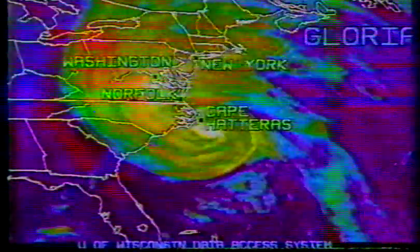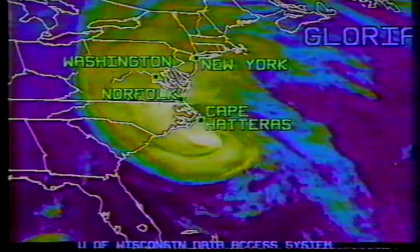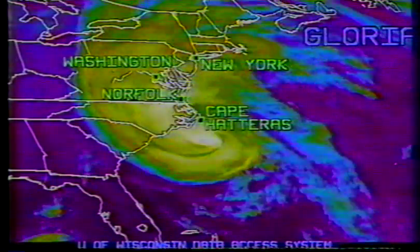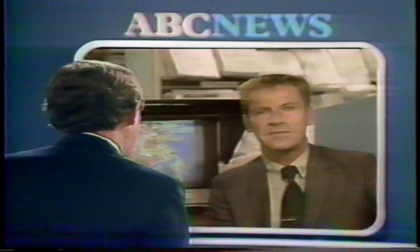Along those barrier islands, have they all been evacuated? We have evacuated around 90,000 people and currently have in shelter about 20,000 people in about 67 shelters. It's a suburban area that it is right now. That makes it incredibly dangerous, doesn't it?